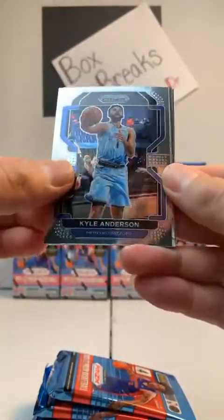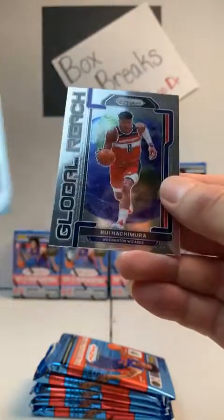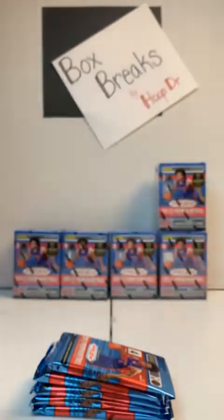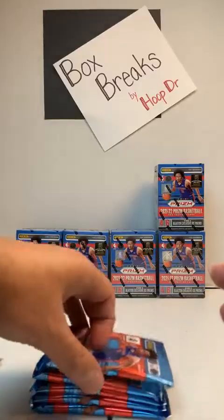Alright, Kyle Anderson, Grizzlies. Aaron Wiggins, rookie card, Oklahoma City Thunder. Lauri Markkanen, Cavs. Global reach, Rui Hachimura going to the Wizards. OKC's got the first of hopefully several rookies. They've got a bunch.